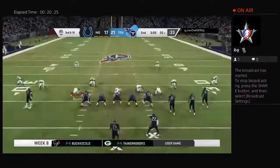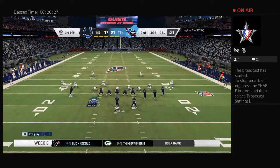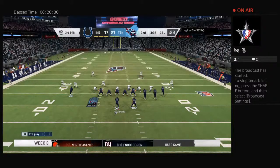The Titans on third down. They've been okay, 2 for 3 thus far. This will be a tough 3rd and 18.